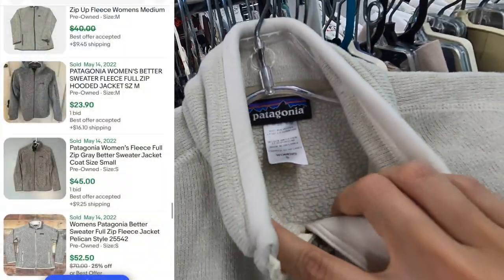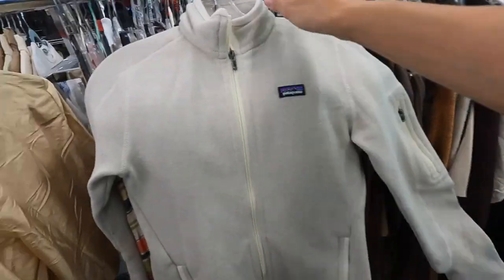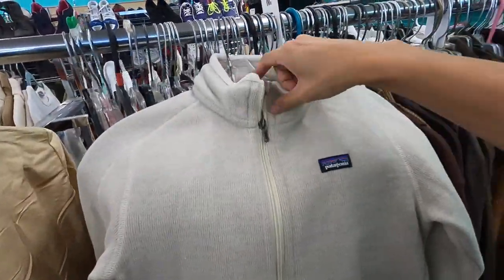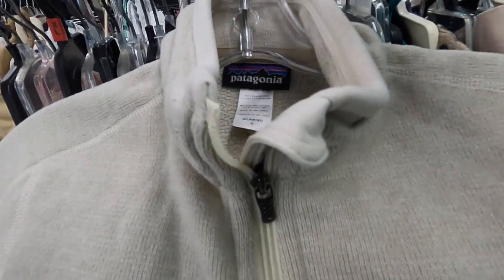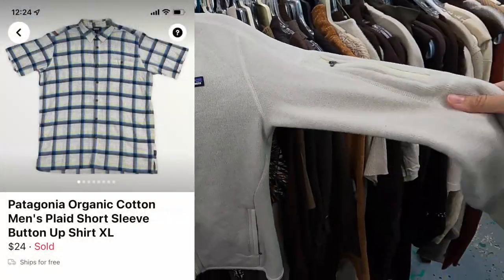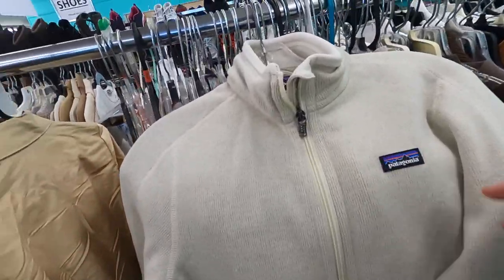Patagonia. No, that's my find. Ah, that's a women's small zip up fleece with the little pocket on the sleeve here. Wow. This is always a brand we're looking for. If you saw our last video where we picked up a plaid button-up short sleeve shirt by Patagonia, it sold the same day within a few hours on Facebook. Just a little update there. I'll probably put the screenshot. So yeah, very nice find, Natalie.